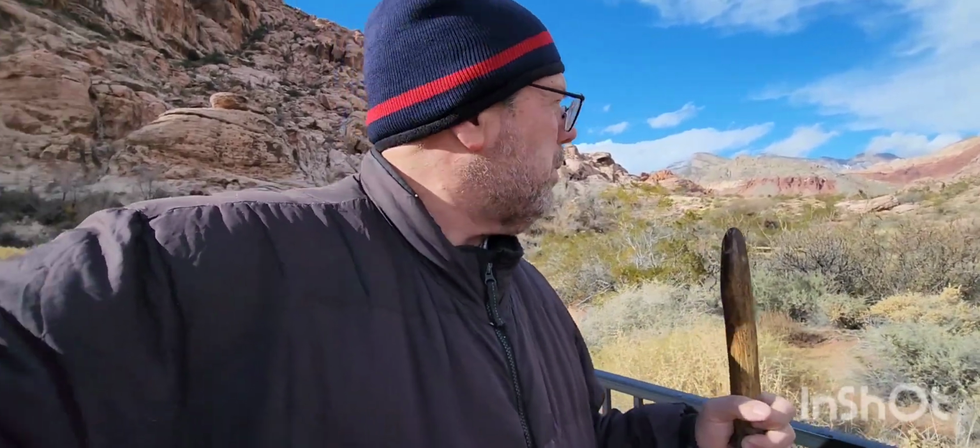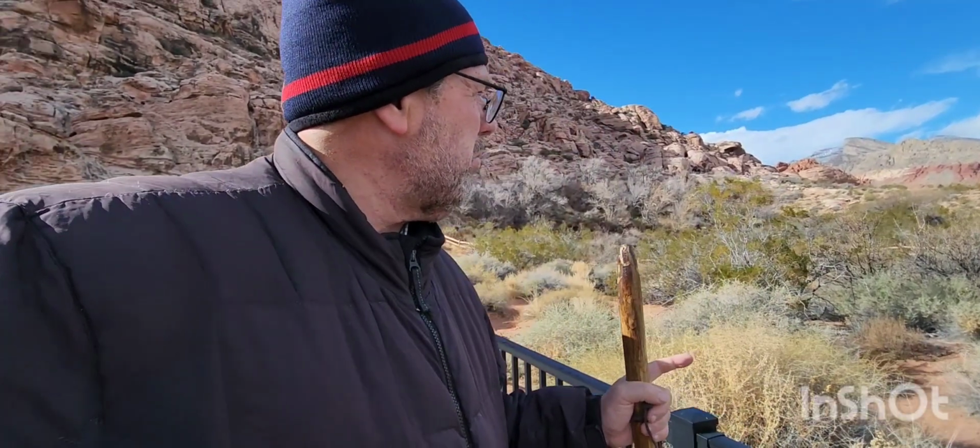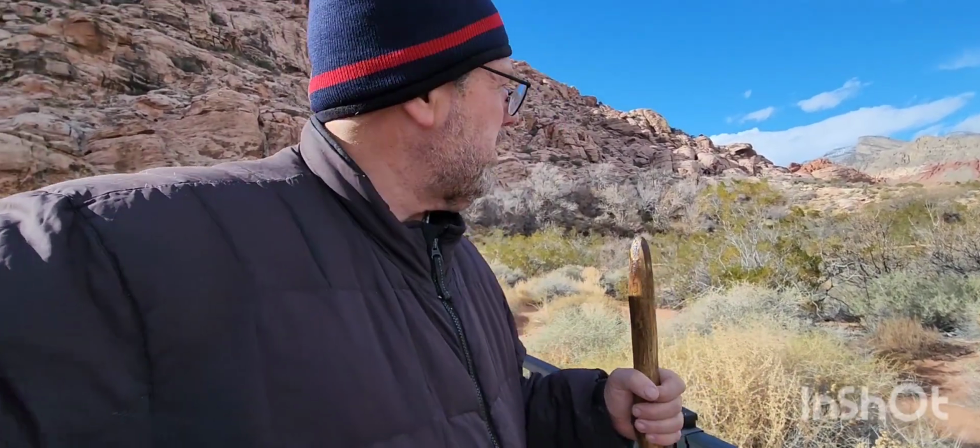So there's places all over Earth that you can get yourself into great areas and really dangerous areas. So always be prepared. We see another bird here. This one's really cool looking. It's got whitish tips on the wings. Let's check them out.